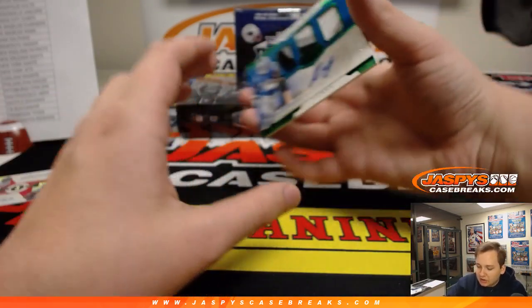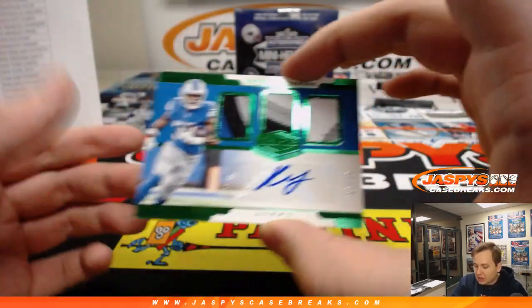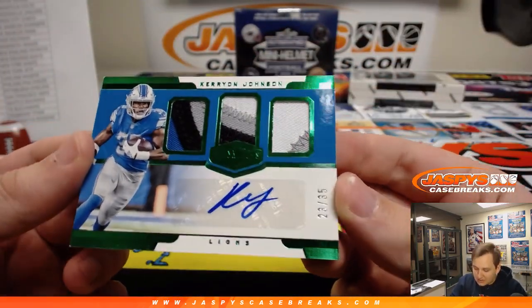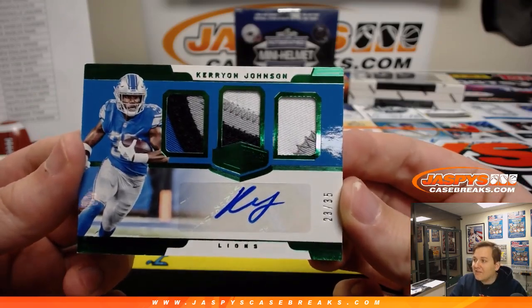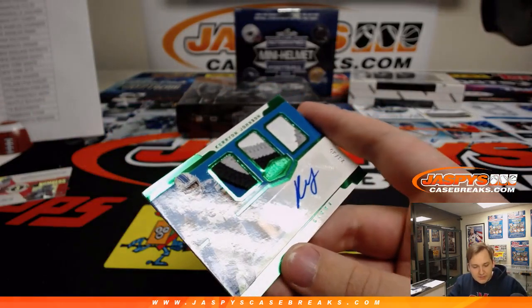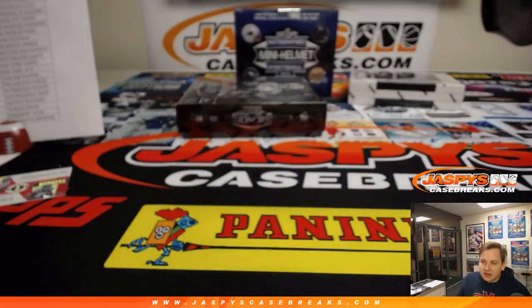And we have another triple patch. This time it's got an autograph on there. Nice hit. Kerryon Johnson, 23 out of 35. Nice hit. Patch and autograph. Detroit Lions. That is Mark N.